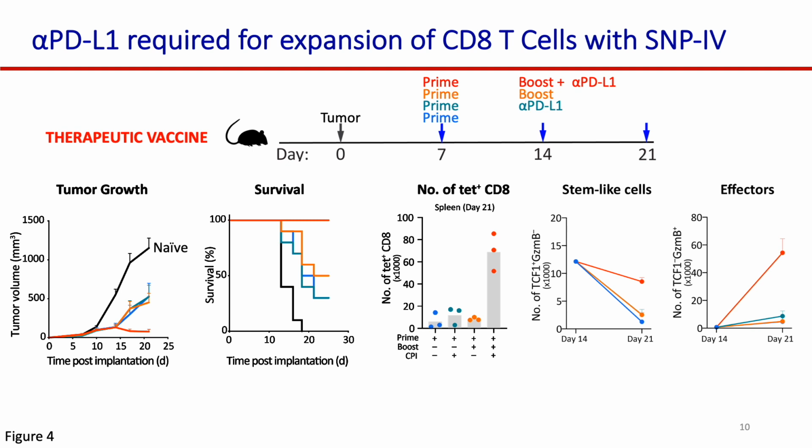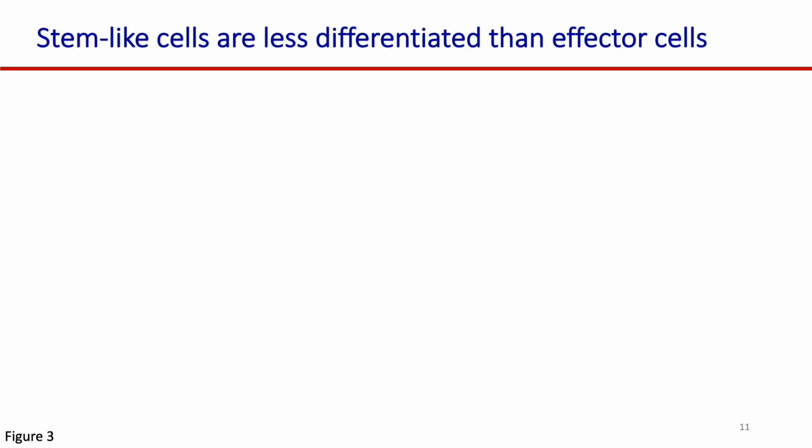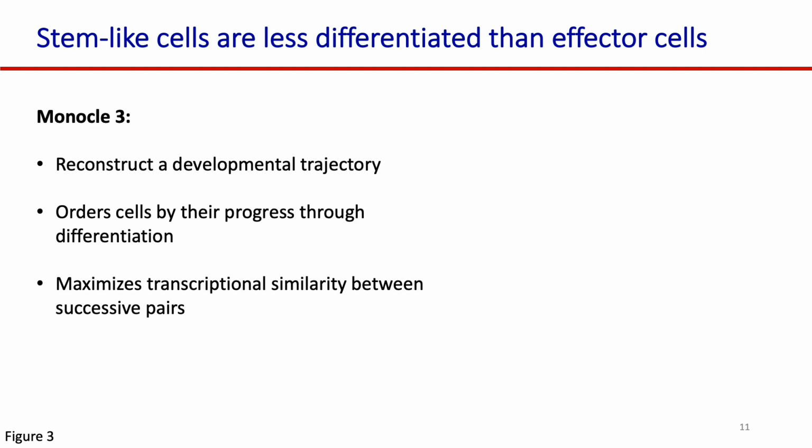So to summarize, I've shown you that modifying the route of vaccination affects T cell quality, and having stem-like cells is beneficial as they can expand upon checkpoint inhibitor treatment. But now we want to understand the mechanism of how this is happening. And so we revisited the single-cell RNA-seq data and reconstructed a developmental trajectory for these tetramer-positive cells using monocle 3.